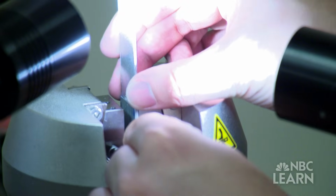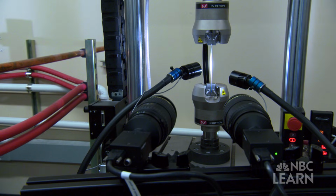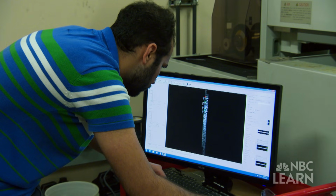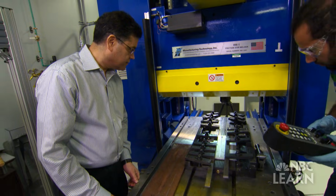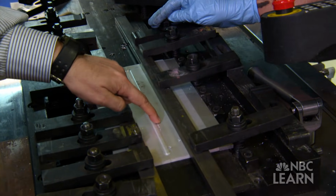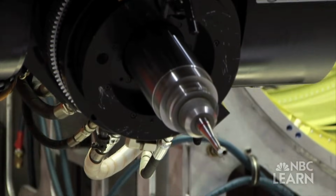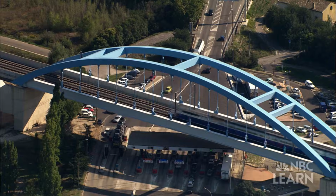Through extensive testing, Mishra and his students continue to learn all they can about how the friction stir process transforms the physical and mechanical properties of all sorts of metals. Mishra hopes he can convince more designers and manufacturers that advances in friction stir processing can one day make cars, planes, and trains lighter and stronger.